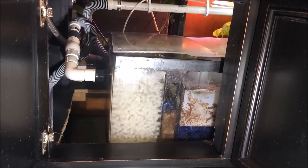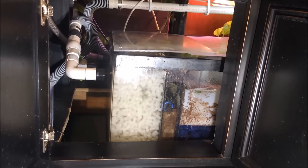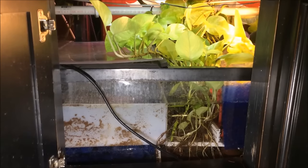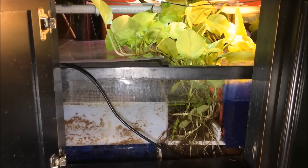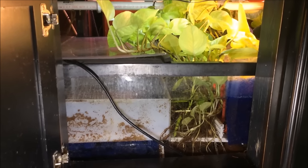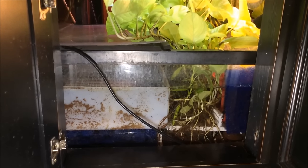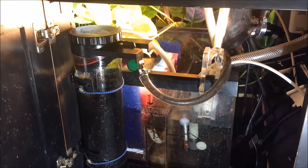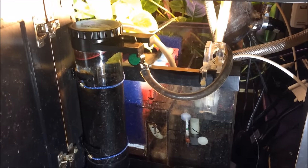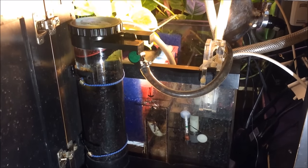Within that 65-gallon sump, I have five or six media chambers. One of the important ones is some K1 called Nest Media. In the center section of the sump, I've got polyester pads, I've got bio balls, I've got sponges, and I probably have about 10 gallons of roots for my pothos plants. In the third section of the sump, I've got the final polishing polyester, I've got charcoal, and I've got the return pumps that send the water back to the aquarium.